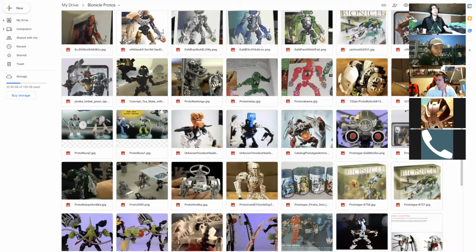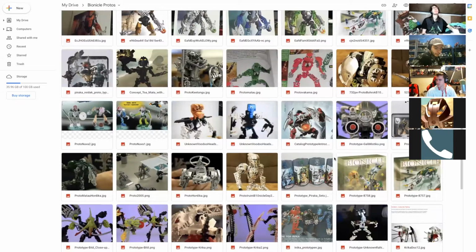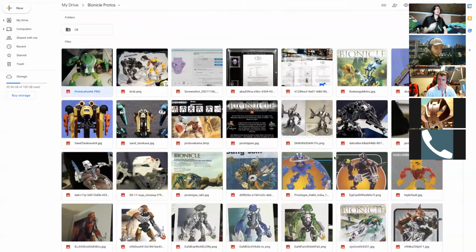So that's why whenever you see those prototypes, whenever you see those sets at the Toy Fair, a lot of the parts that they have, the new ones, have a very powdery, very grainy feel. You'll notice that in a lot of the Toy Fair pictures. That's how Shapeways still does it today for a lot of their stuff.